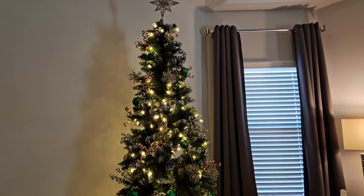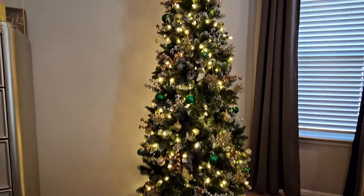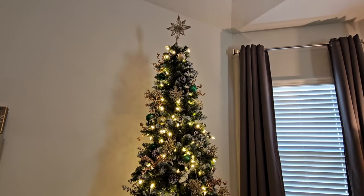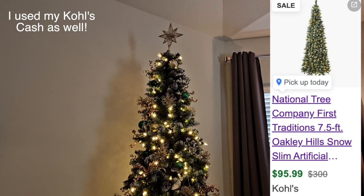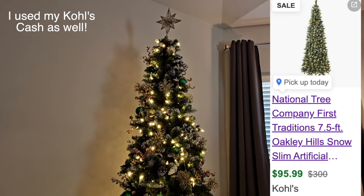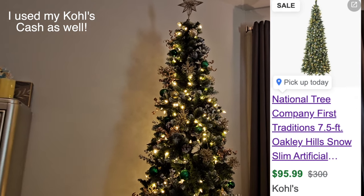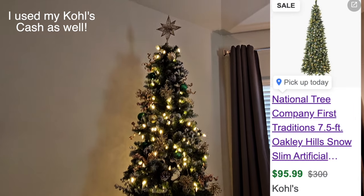And then right next to me, I have this beauty. This tree is actually new to the family. I got him from Kohl's, and I actually got him on sale. I think originally he was like $300, which is ridiculous for a fake tree. I can't believe it, but yes, we got it on a great sale price, and no regrets.